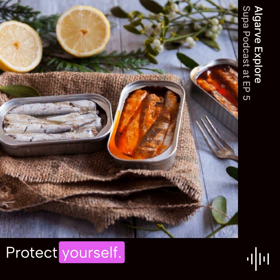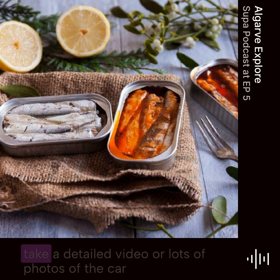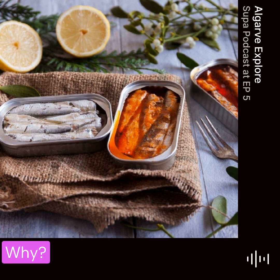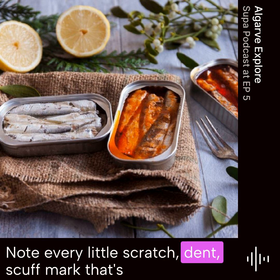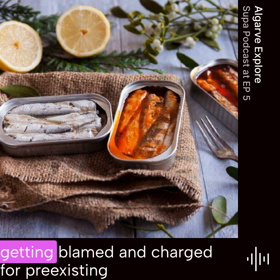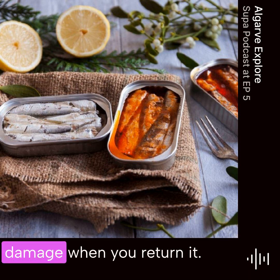Yes. Protect yourself. Before you drive away, take out your phone and take a detailed video or lots of photos of the car inside and out. Why? Documenting condition. Precisely. Note every little scratch, dent, scuff mark that's already there. It takes 5 minutes, but it's your insurance against getting blamed and charged for pre-existing damage when you return it.